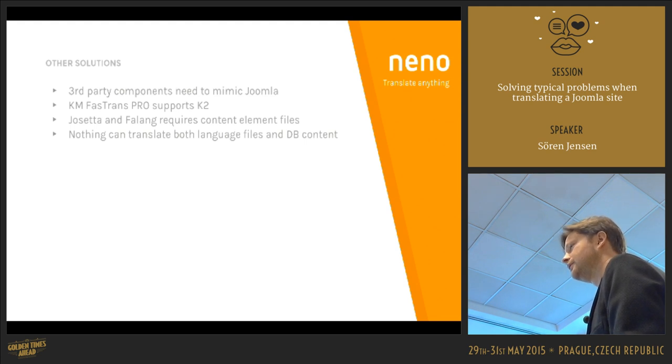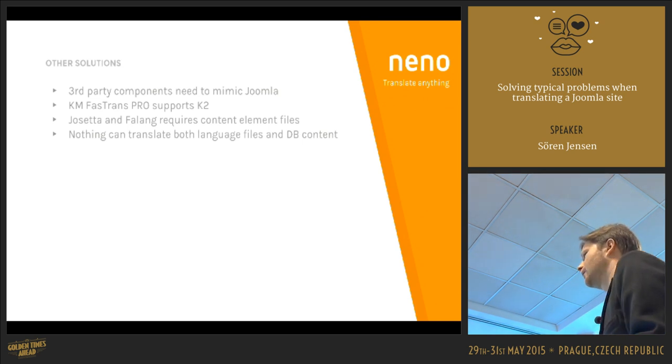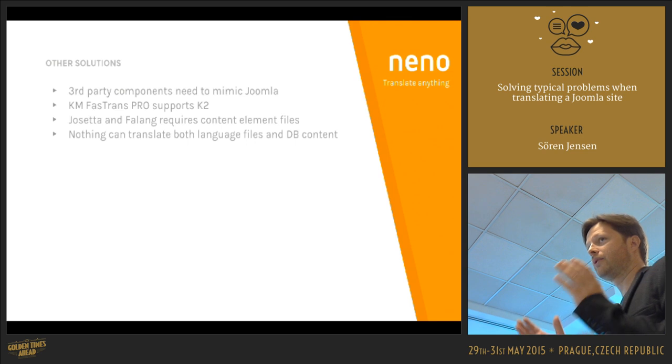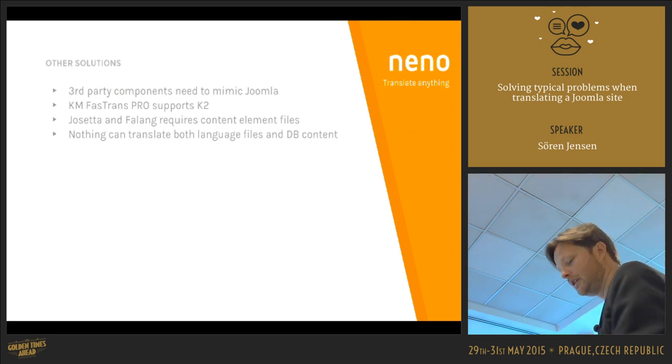We have plugins that define behavior of any other extensions. So it's a mixture of XML and configuration. Right. Okay. So Phalange requires content element files. Josetta is more like KM Fast Trans. It mainly supports K2. And nothing exists today that can translate both database content and language files.